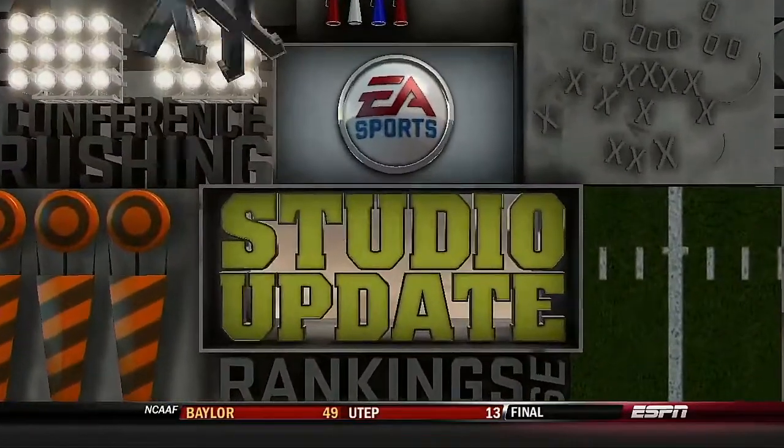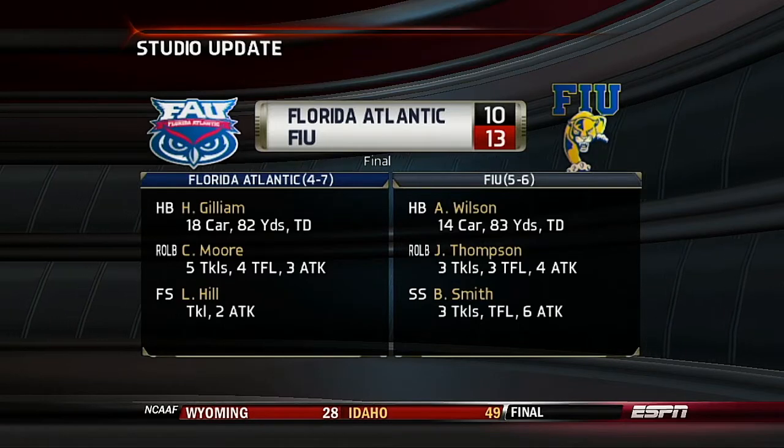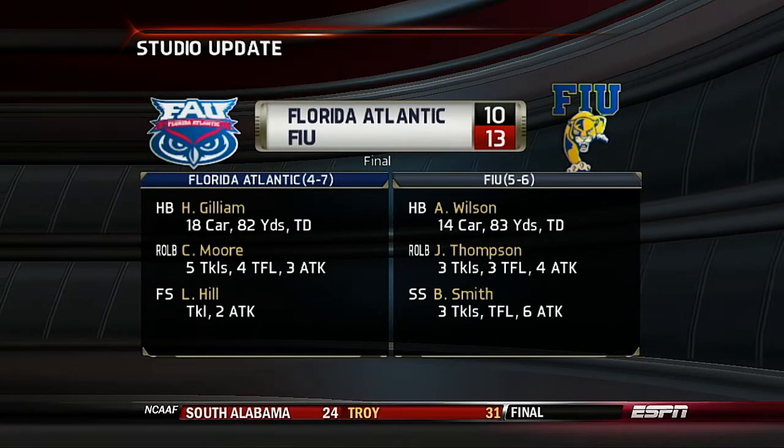Time for an update from the studio. Reese, what have you got? In Conference USA, the defenses are getting cut to pieces. And for FIU, they've won two straight. FIU gets the W, 13-10.